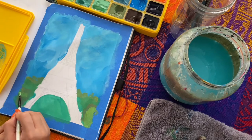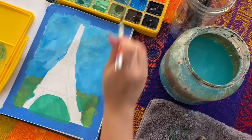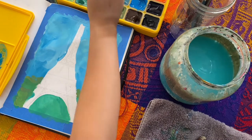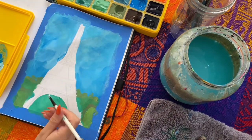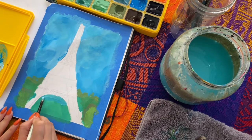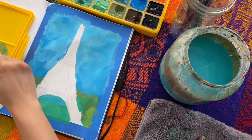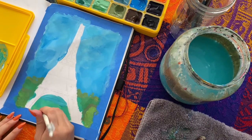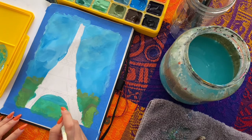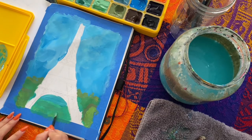I have been gravitating towards them more and more because it's just so quick to pull out that little set and do a quick painting like the one I'm doing right now. It's nice because I can create these small pieces in my sketchbook, mess around with different ideas without feeling too stressed.